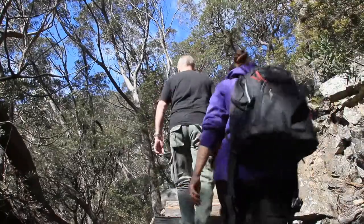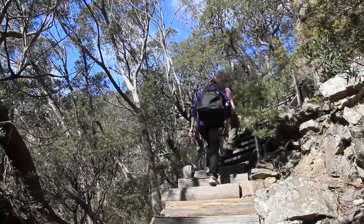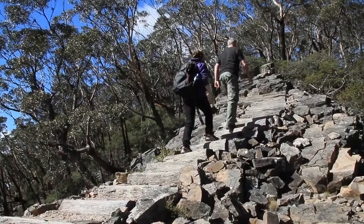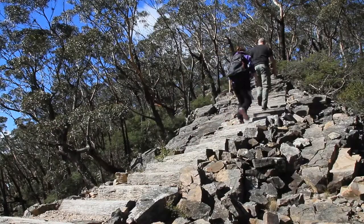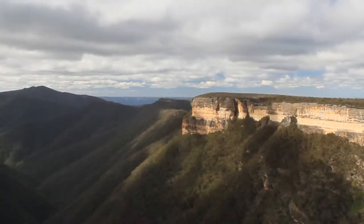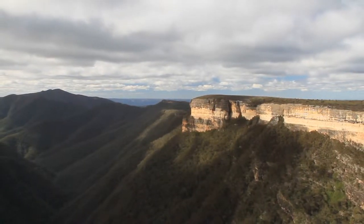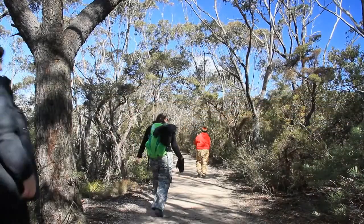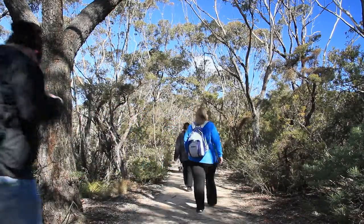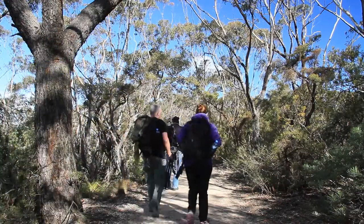Now for the ascent up to the ridge, once again overlooking Kanangra Walls. Once again, as you head along the short track back to the car park, now is time to reflect the beauty that you have seen in Kanangra-Boyd National Park.